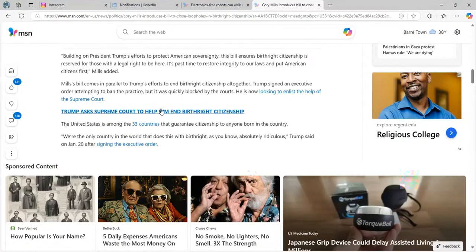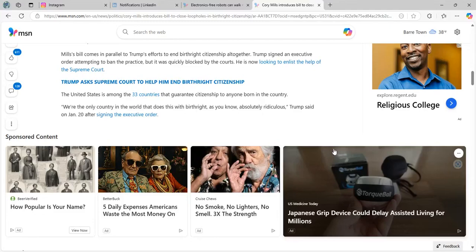There is a related link here. It says Trump asked Supreme Court to help him end birthright citizenship. Once you go to that article link and to this website, you'll be able to click on it and see more about it. My purpose here is just to give overall information, so you get an overall understanding of this article.